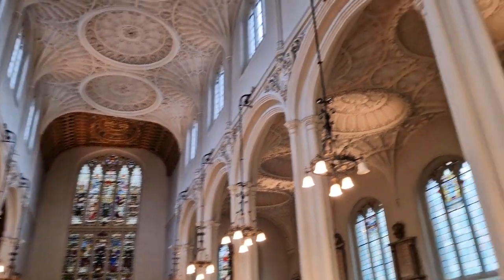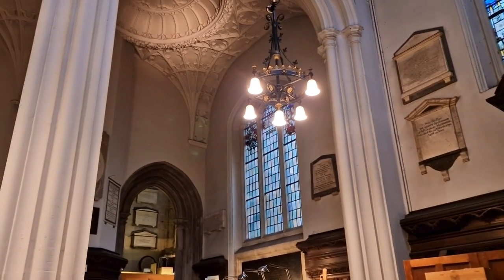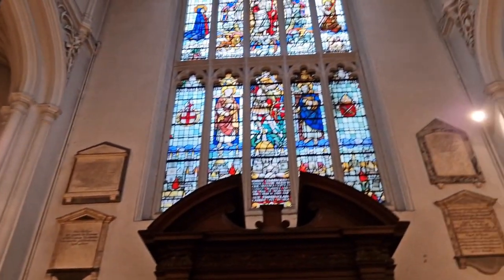Right. One last look at that. Got the corner over there. This is where the coffee bar area is, isn't it, over here. There's memorials and stuff all over the place too, so yeah.